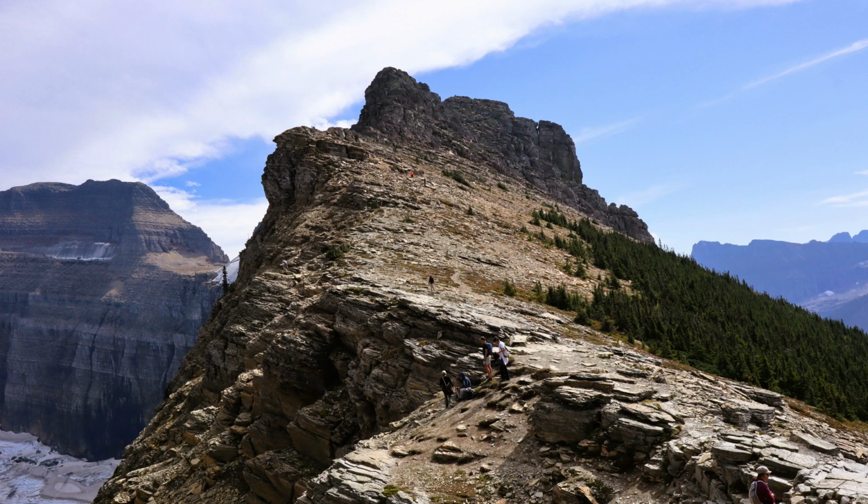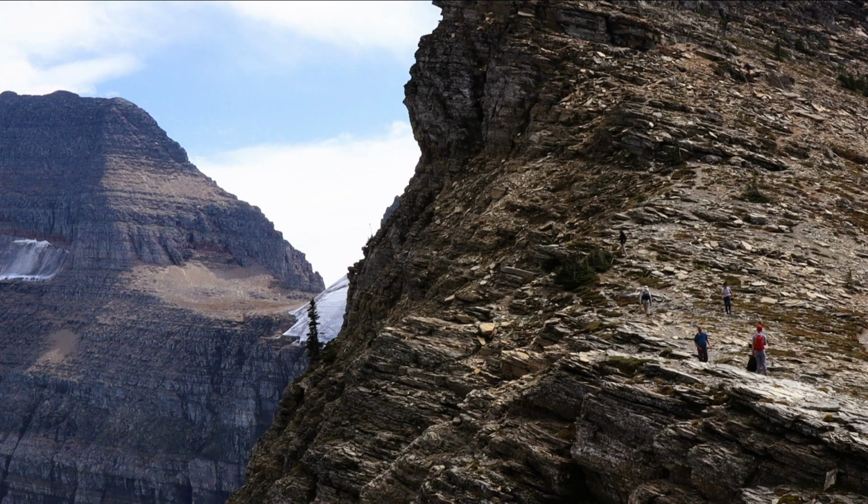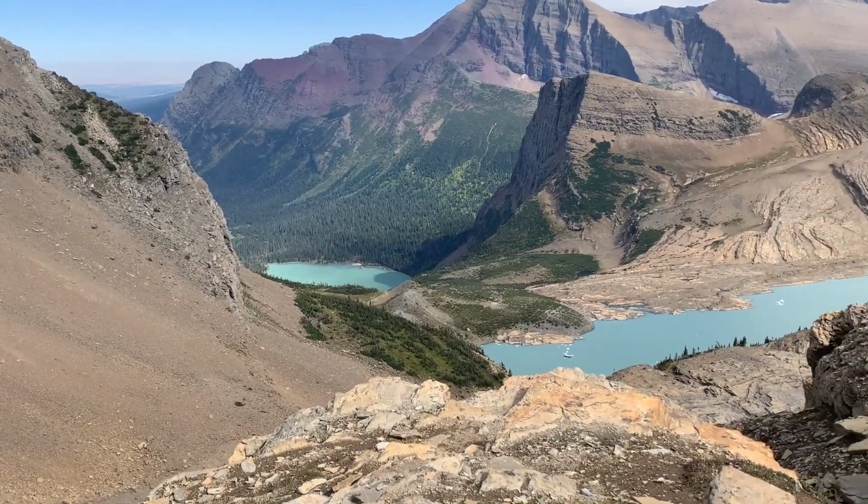Of course, that side of the mountain wasn't good enough, so I had to try this side of the mountain. It was a great view, but then I thought, let's go higher. Then I had the phenomenal view that I was looking for.